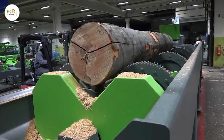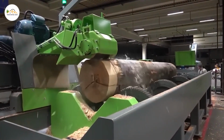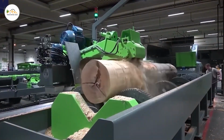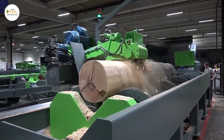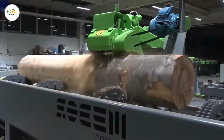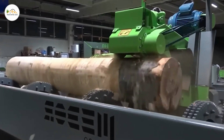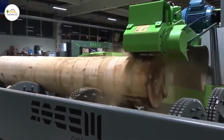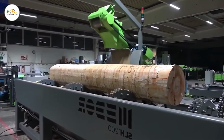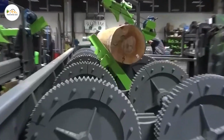Say hello to the MEOR H12000, a beast that doesn't just strip bark, it perfects the process. It handles logs up to 2 meters thick like nothing, with remote control access that makes operation a breeze. Adjustable blades and precision hydraulic pressure guarantee a smooth, clean finish every time. Yes, it costs $125,000, but when it comes to efficiency and flawless results, you're getting what you pay for. That oak? A real showstopper.